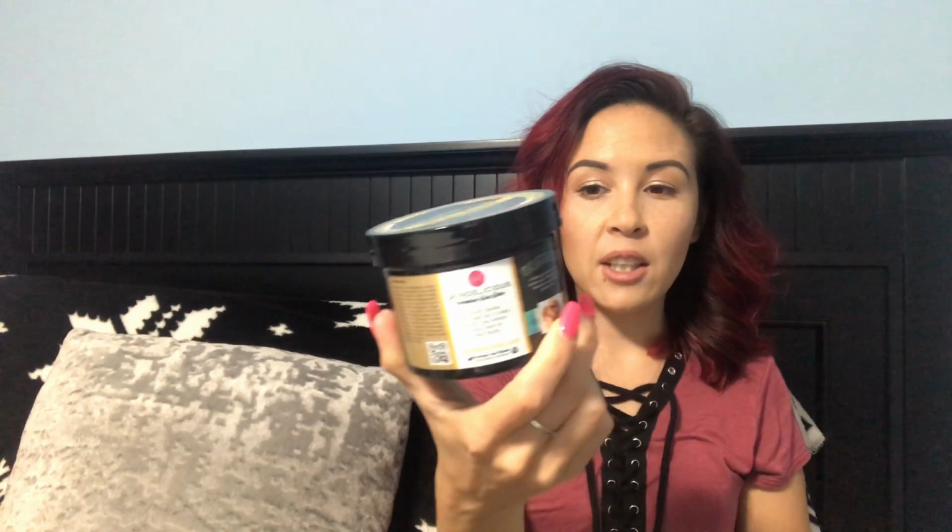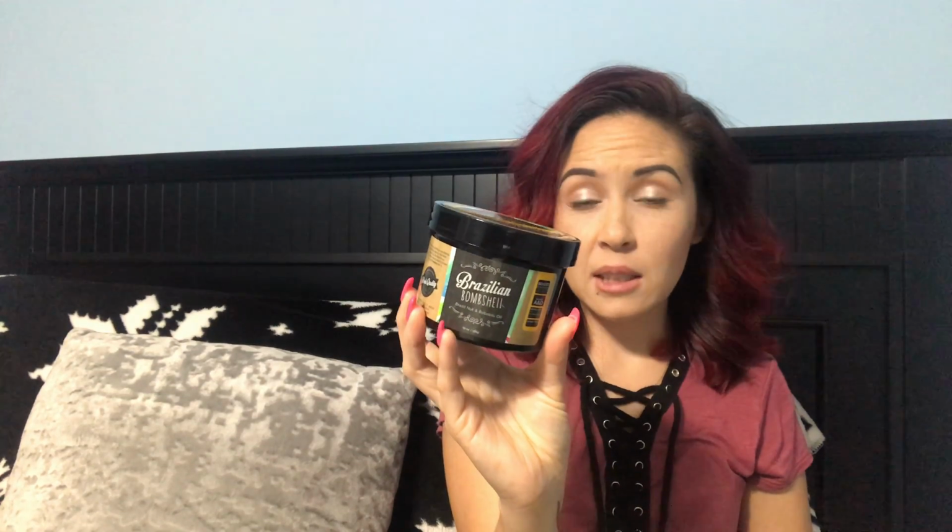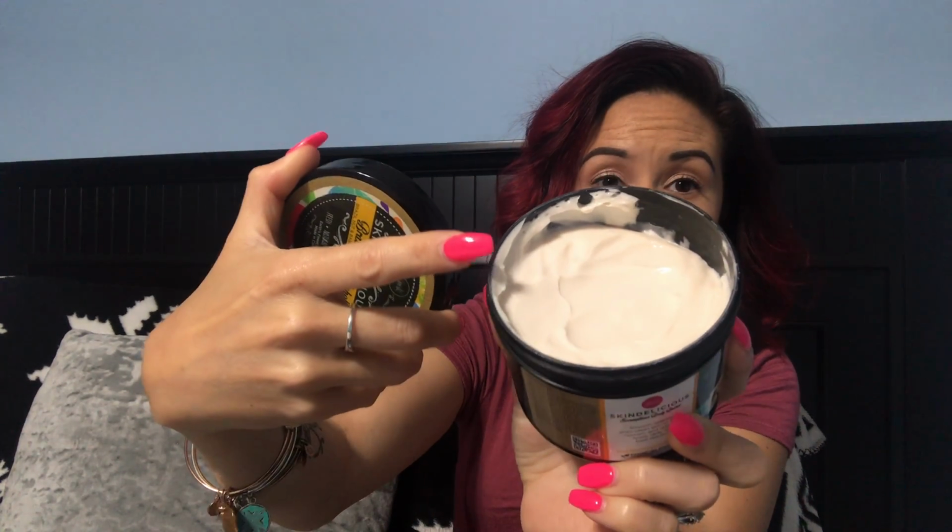And this container, I think it was like $17, $20. It's not very expensive, and you get a lot, and it smells so good. This is actually my 4th container of this product. And I mean, this comes filled to the rim. So for $20, you can't beat this, and it smells so good.